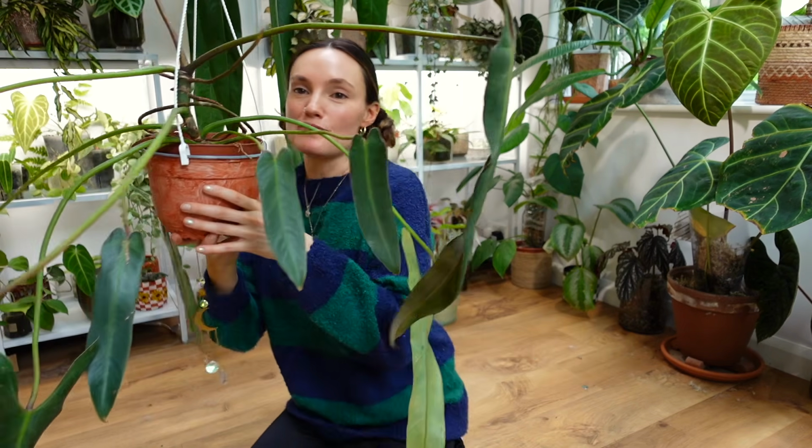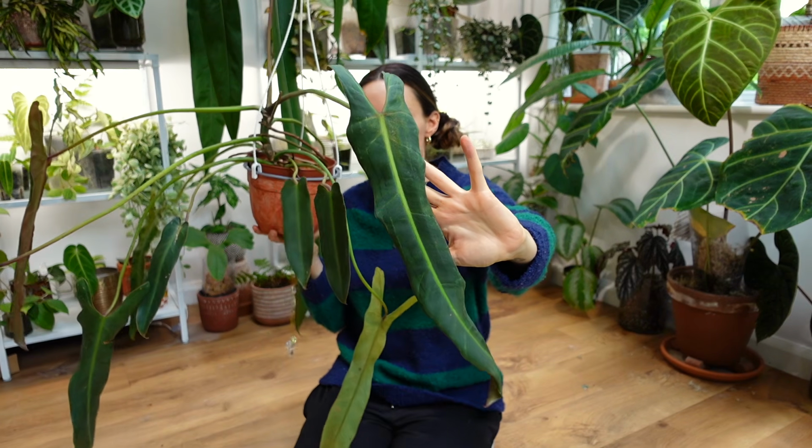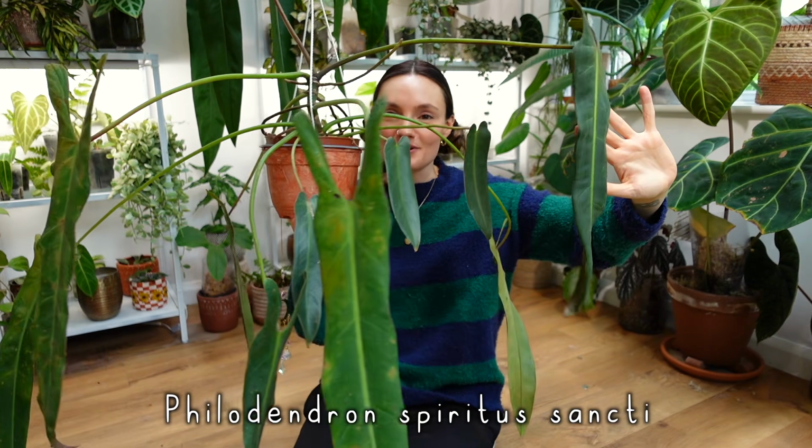And then this next one is a plant that I really don't talk about very much, and it's a bit of an awkward one to show because it comes out at so many angles, but it is the Philodendron spiritus sancti.